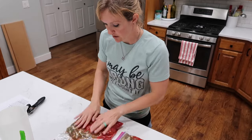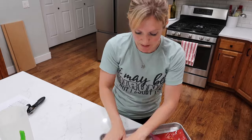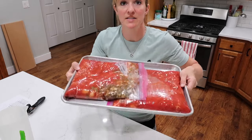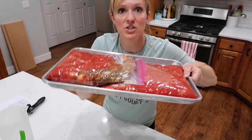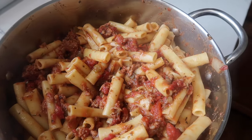So if you're trying to figure out how to freeze these flat, I'll show you. Okay, this is my favorite way to do it. For each two bags, I kind of stagger them like this on a cookie sheet, and then I put the whole cookie sheet in my chest freezer downstairs. Freezes super nice. There's the pasta for day of. Of course, serve a salad on the side, something green for that health and fitness. Totally up to you.